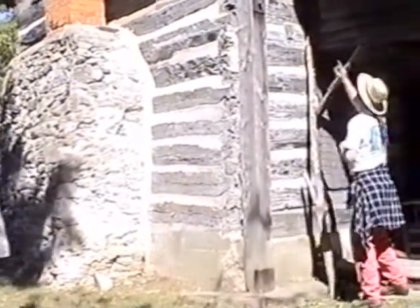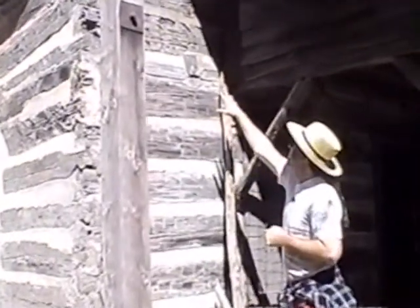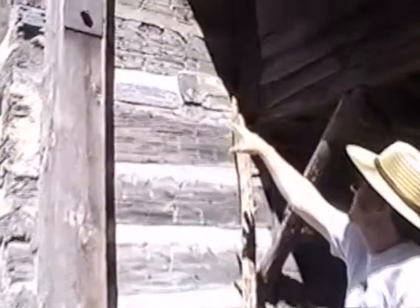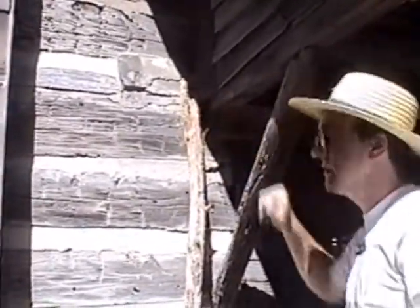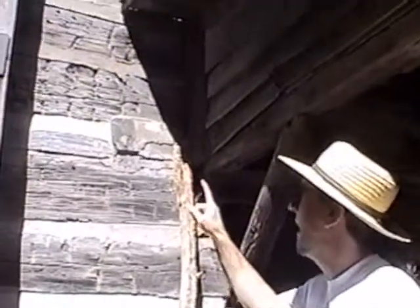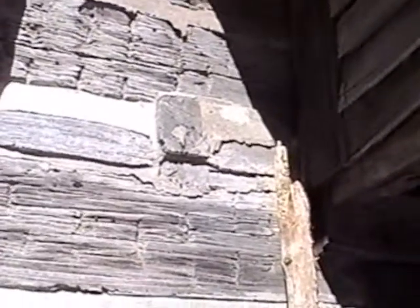Now over here, I think you can see pretty well where we have one of the floor joists that projects out through the side of the building. This is the way they supported the second floor loft. This building, I believe, didn't have a full-blown second floor. It had a loft area originally that was accessed by a ladder through a hatch door.